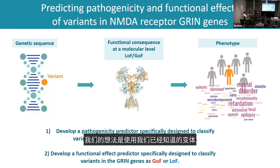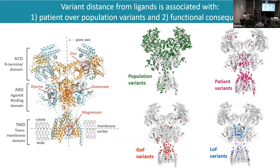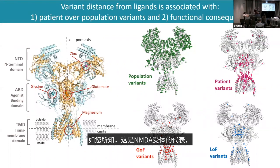So our idea was to use the variants that we already know in order to build 2 predictors. The first one is a binary classifier, which classifies variants of the GRIN genes as benign or pathogenic. And the second predictor, also based on machine learning, classifies variants as gain or loss of function. So this is the representation of an NMDA receptor, which is the protein complex encoded by the GRIN genes. And our first observation is, where are the variants for which we know either the functional consequences or the phenotype located in the protein?